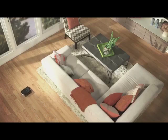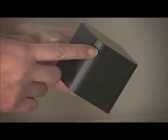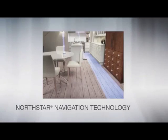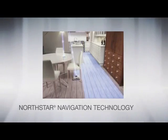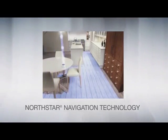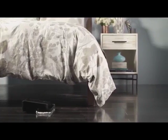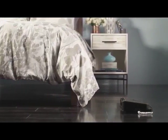Because the purpose of Brava is to give your floors a surface clean, we knew that unlike Roomba and Scooba's iAdapt methodology, which tells the robot to make multiple passes over the floor, we needed to develop a systematic way to cover the floors in a single pass. That's Brava's North Star navigation system. It works like an indoor GPS to help the robot keep track of where it has been and where it needs to go. The North Star navigation cube projects a signal onto the ceiling that Brava uses to determine its location. As Brava cleans, it builds a map of the area, including walls, obstacles, and drop-offs as it encounters them.